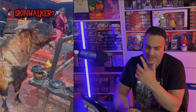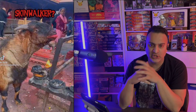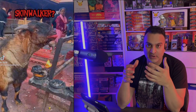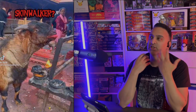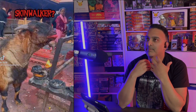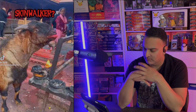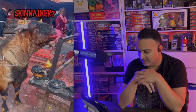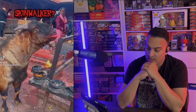Now, I saw another video like this, and somebody was saying, oh, look, there's some black magic ceremonies going on in this village. You see this sheep, and it wasn't just the one, there were a few different sheep, very similar looking to this one here. They're just letting the flames touch its fur. It seems quite bizarre behavior.